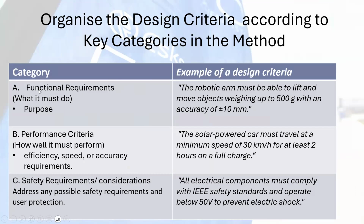So the first category is functionality. What is the purpose? What function must that prototype serve?